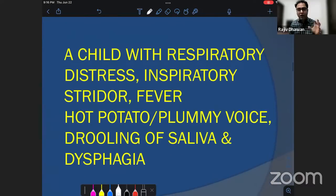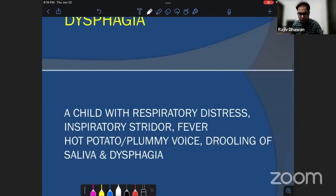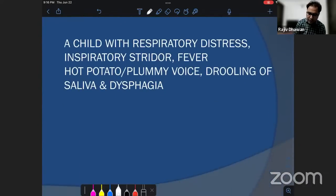Now, the third clinical scenario, a very famous question. A child with respiratory distress, inspiratory stridor, fever, plummy voice, drooling of saliva, dysphagia. This is a clinical story created in two or three clinical scenarios in ENT. This kind of story is basically a pediatric airway emergency.